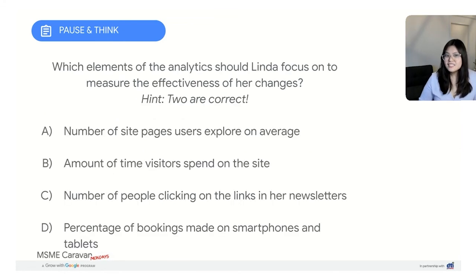Is it A, the number of site pages users explore on average? Is it B, the amount of time visitors spend on the site? C, the number of people clicking on the links on her newsletters? Or D, percentage of bookings made on smartphones and tablets?